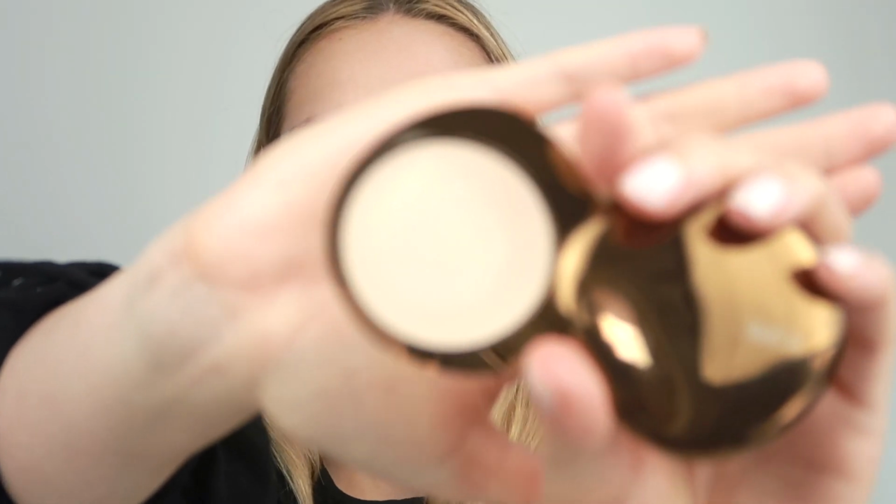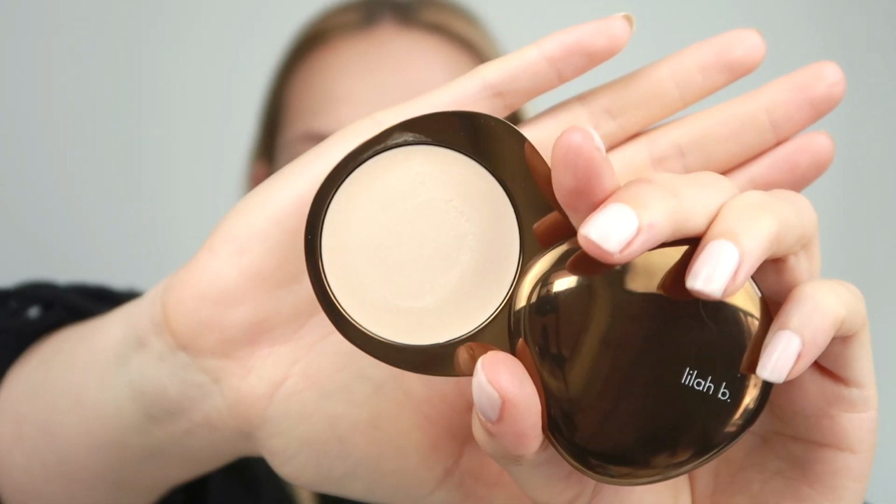Okay, so now I'm going to apply, this is a new product. This is the Lilah B Glisten and Glow Be Enchanting. I tried it yesterday. It was beautiful. I'll show you close up. This is not a new product for Lilah B. It's just a new product in my collection.